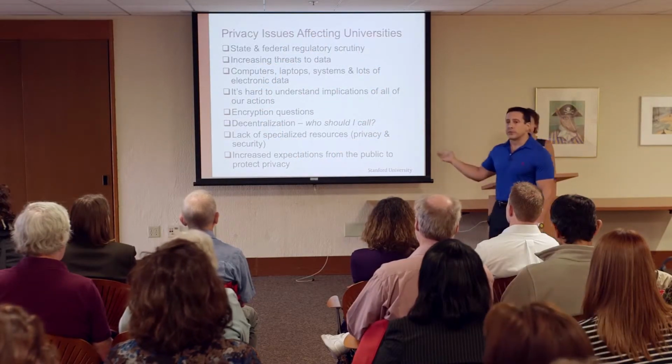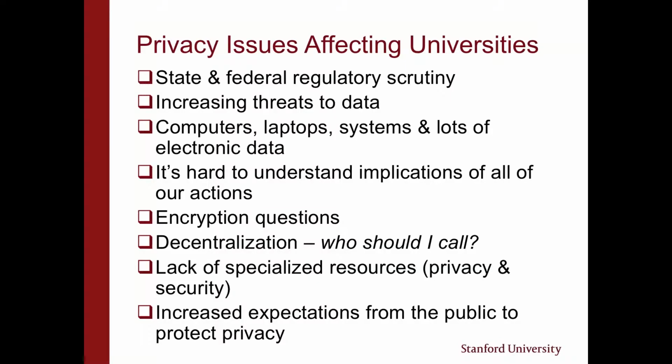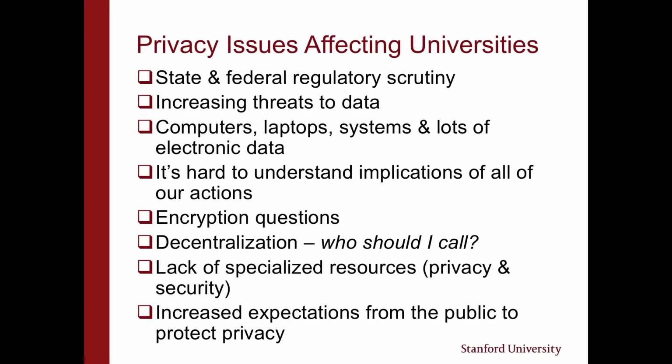So let's talk a little bit about what universities across the country are looking at. There's really a noticeable uptick in state and federal scrutiny on the protection of data that really doesn't exempt universities. There's been a lot of action in enforcement against universities for failing to protect student data, employee data, and in an academic medical center, data of patients. There's increasing threats. We have computers, laptops, all kinds of systems, and the stuff's complicated. It's not easy, and we don't expect you all to be experts in privacy. That's why we're here as a resource. So if you could just spot the issues, really, I think that's a huge advantage in ensuring that we're doing what we're supposed to do in order to protect data.